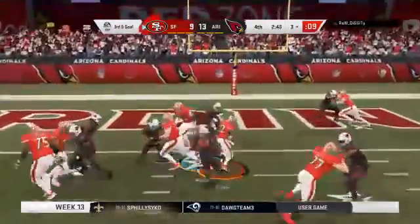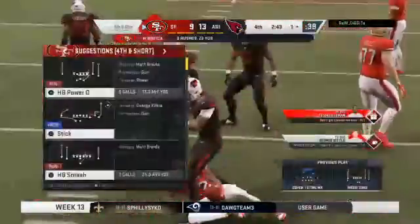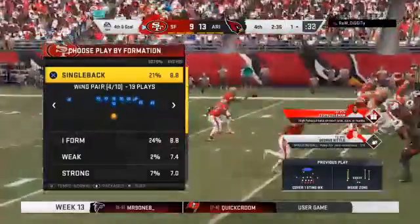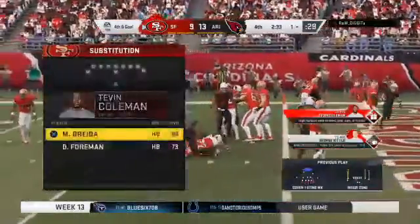They'll try to run with Breida. And they're going to mark him down short, maybe by about a yard, if that. He needed 3. He got 2. Now that'll set up an interesting situation here on 4th and a yard. At the 1-yard line.